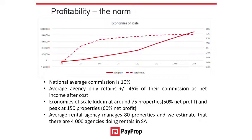Here's an interesting figure for you. And I know a lot of people who run agencies don't really look at this number, but your net profit percentage on a rental portfolio is around 45%. So it's a depressing number because you didn't think that you spend more than half of what you get in commission on providing the service. It doesn't feel nice. But on the other hand, it's also a very empowering number.